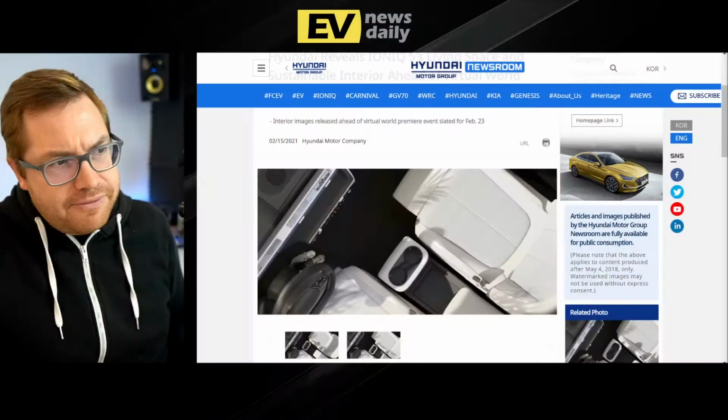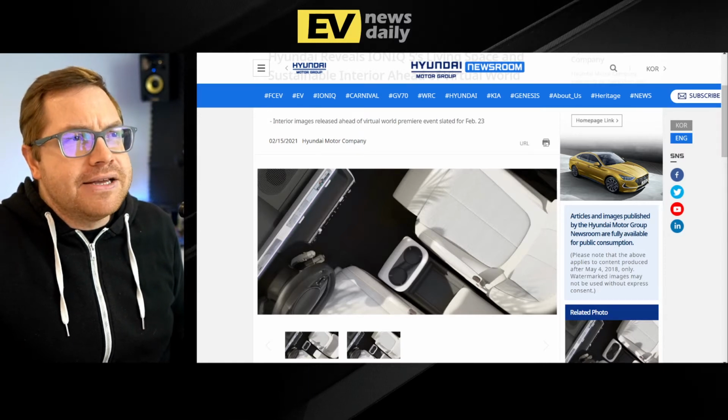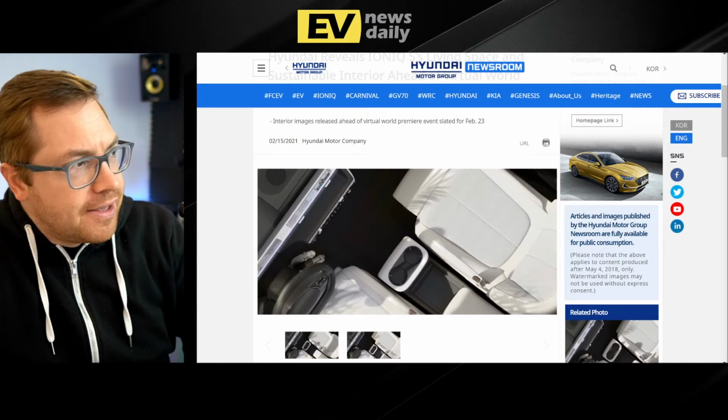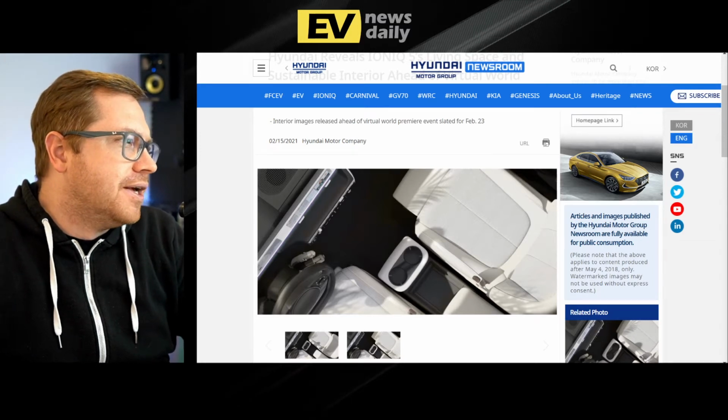Right, let's get through the rest of the EV news to talk about Hyundai releasing some EVs under the brand name IONIQ. And their media center, their newsroom, gave us a glimpse today of the interior. It looks very clean, very simple. A couple of things to note. Massive screen inside it. We knew that. We're going to have a huge screen.